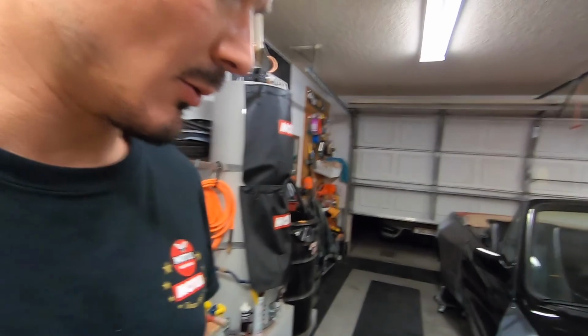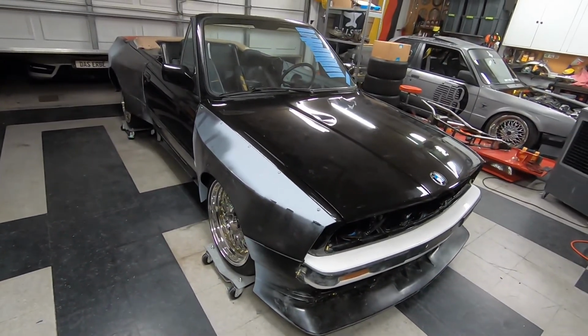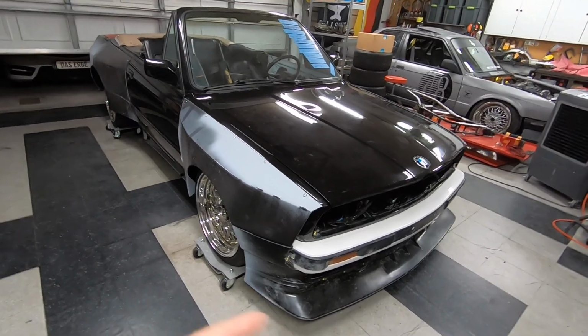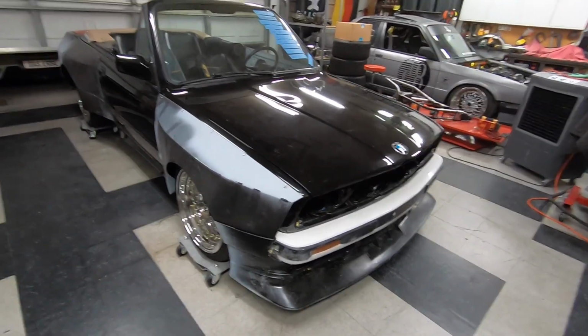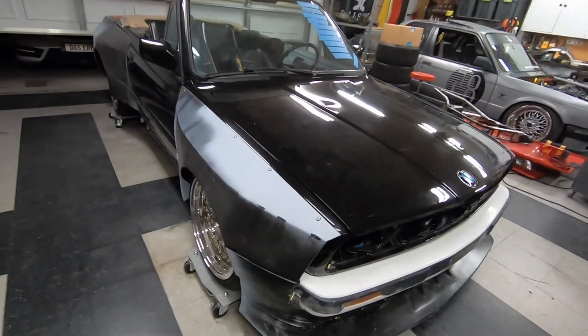Okay, so quick status update. Put in a few hours on the kit, and I just wanted to do a quick little walk around and show you that the fenders are officially attached. Also the valence. Modifying the side skirts, we'll get to that. But look at this.